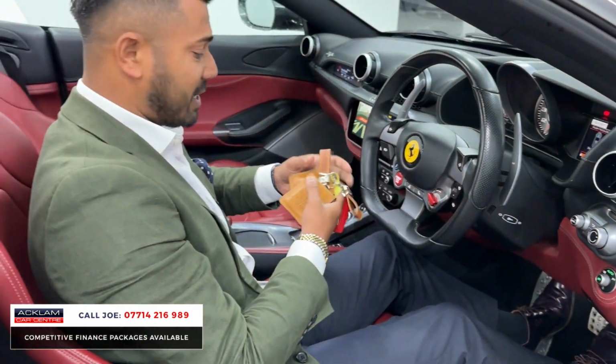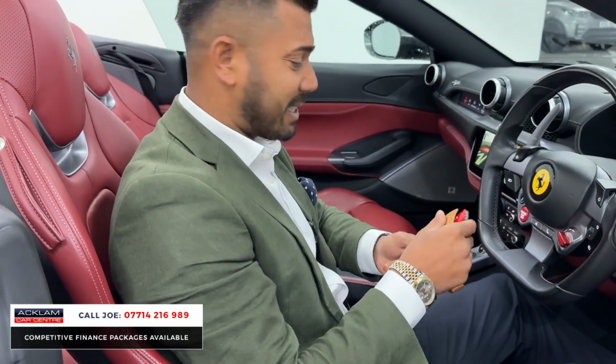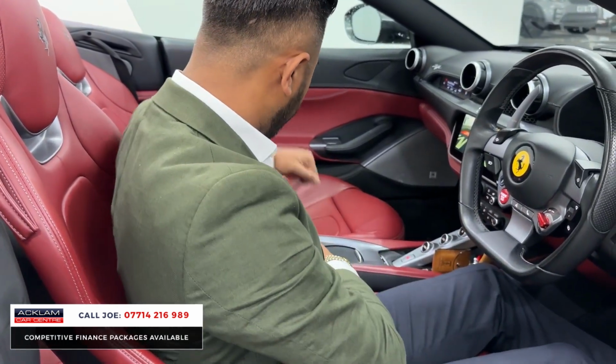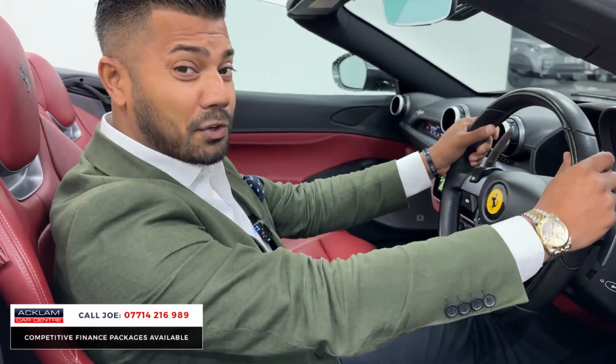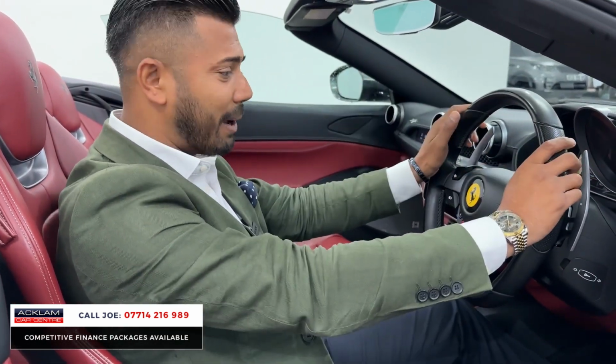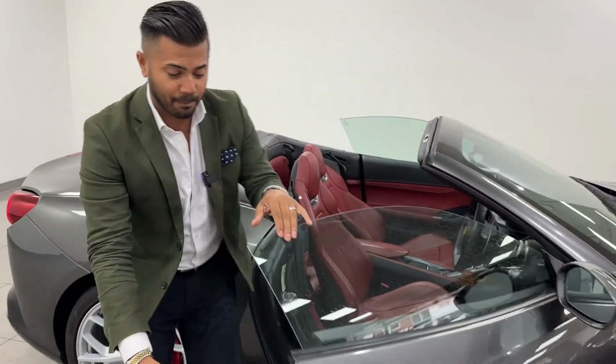You've got 2 keys. This car also has a nav track system as well, so it's an anti-theft system, so it's a tracker system in effect. Electric windows, centre armrest, which lifts up more cubbyhole space. It's just a great seating position, great driver, and it sounds absolutely tremendous. With only 23,000 miles on, in this colour combination, it doesn't get much better.